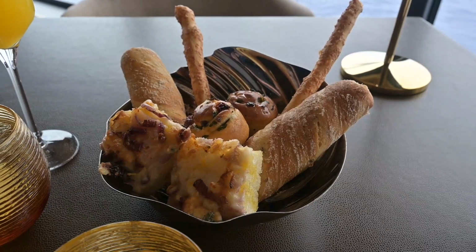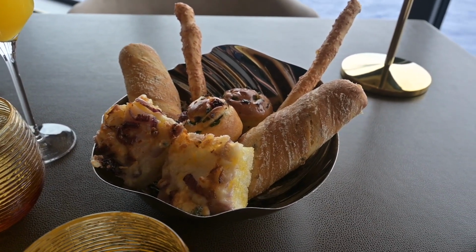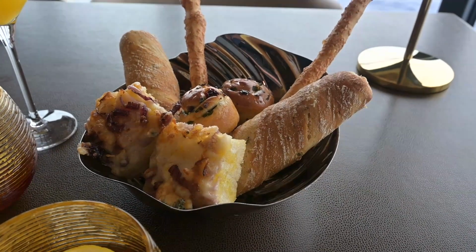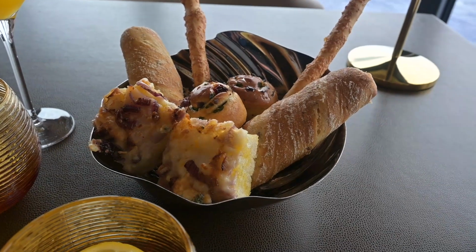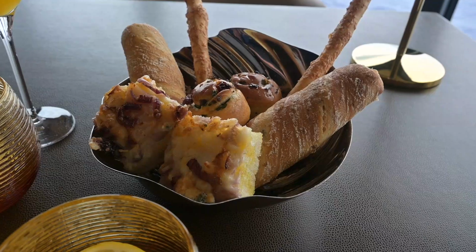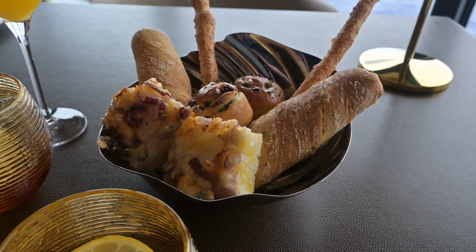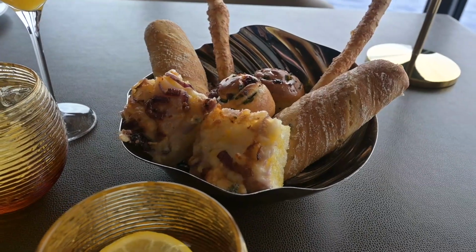So we started with the beautiful Palo bread basket with all those fresh breads. Oh, so good. I tried a couple of different ones. They were both very flavorful, very fluffy, just perfect. I really like the one with the stuff on top. Yeah. Very fluffy. It was kind of like focaccia, and I really like focaccia.